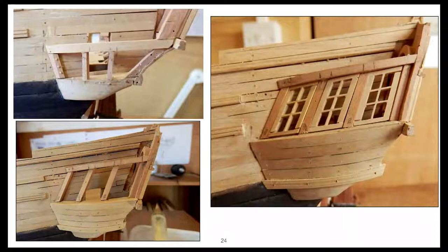A basic structure was made, top left there, into which the window frames, first of all, were constructed, bottom left, and also you can see the wood planking has gone on the bottom left there. And then on the right, the actual windows were fitted. Of course, these were made exactly the same way as the windows directly on the stern there.